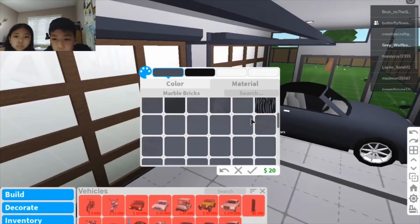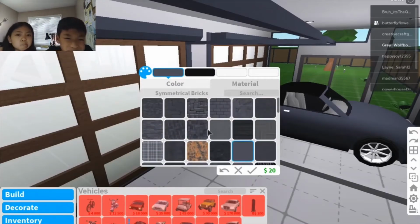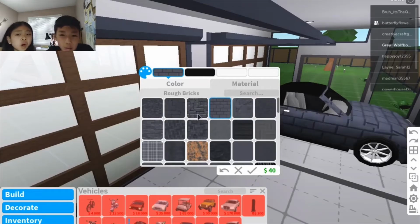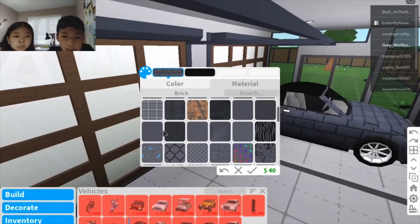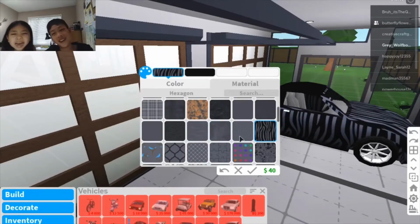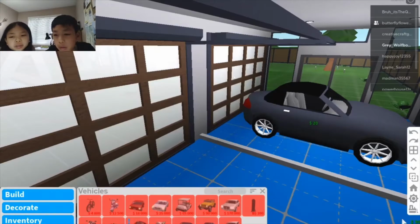Maybe the material. Zebra? No, you like zebra, I think. I don't know. No. That looks very bad. No. Well, on this, of course, looks bad. No bricks. Try zebra. I dare you. No! That's so weird. Metal. I think I should just try. Yeah, just stick with metal.